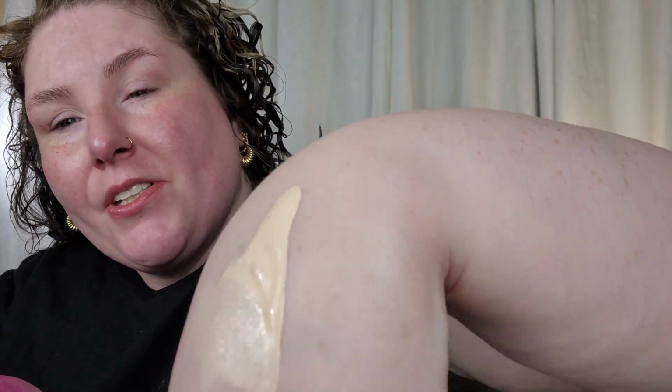I do see a glow in it. I don't know if you can see that. The shade might actually have been too light, or I'm just really red because I'm hot. Hard to tell. Yeah, that actually might be just a smidgen too light, but I think we'll be okay.